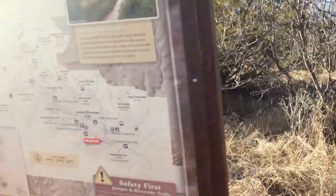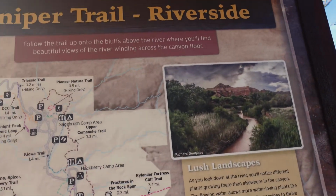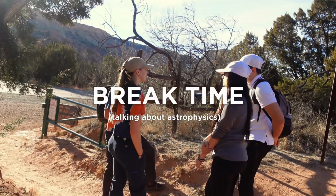Get off my trail. Luckily, this thermometer is right and it's nice and cool outside, but all we have left to do is get on the Juniper Cliffside Trail and we can make it to the big cave. But first, we're gonna take a break and talk about some really important things.